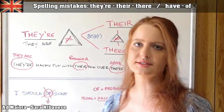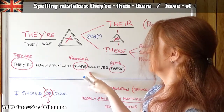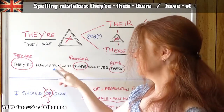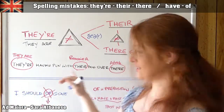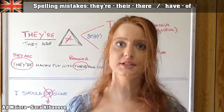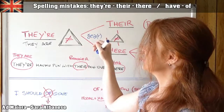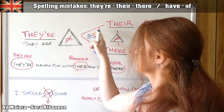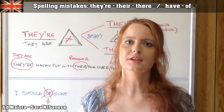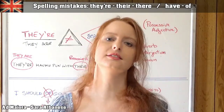Let's read a sentence which includes all of them. They're having fun with their dog over there. So there they are, having fun with their, this is a possessive adjective, their dog, over there, this is an adverb. The pronunciation in dictionaries is always the same, and it's written like this. You just have to understand the different tasks that these different words have inside the sentence.